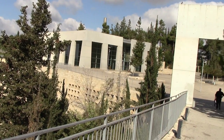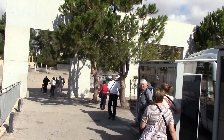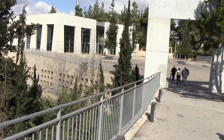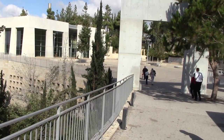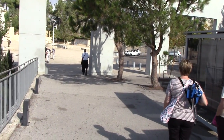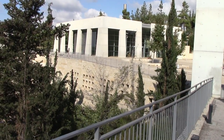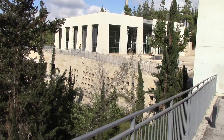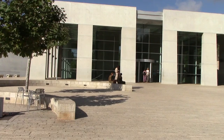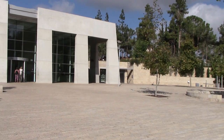This is the Holocaust Museum, Yad Vashem. Very interesting. We were here on our last visit to Israel, but a wonderful place to visit to really understand the Holocaust. And the name is Yad Vashem.